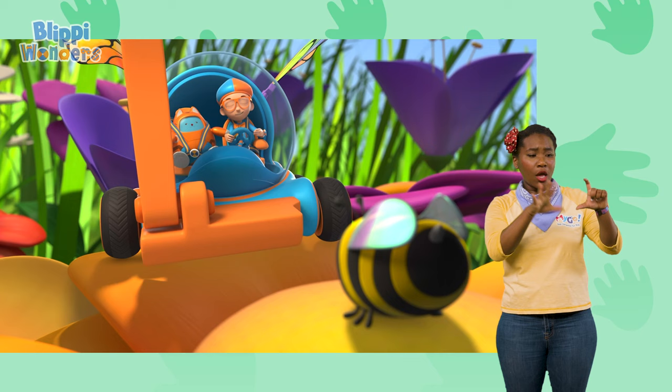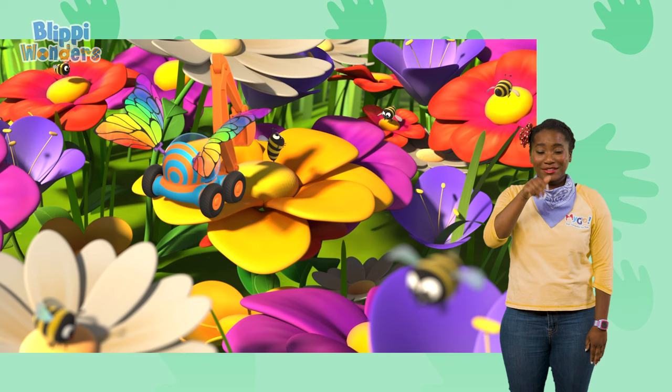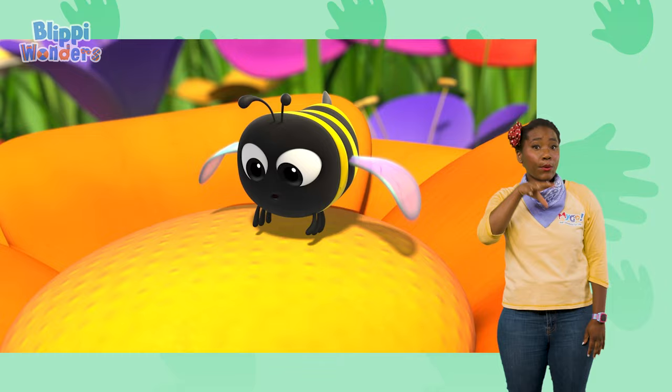Hey, it's me, Blippi. This is Tabs. I was wondering how you make honey. Hey, Blippi, I'm Bijon. Honey, huh? This is the place to be. So I'm using my tongue to drink in this sweet nectar. It's how we bees start to make honey.